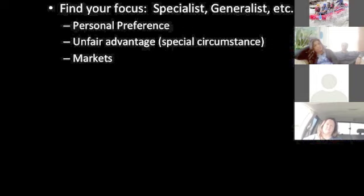And then the last one there is markets, and the markets are just as simple as it sounds. It is, where are you going to sell this stuff? I think the idea of growing mini vegetables is kind of cute and fun, but where would I sell a case of mini squash? Springfield does not have a market for that.